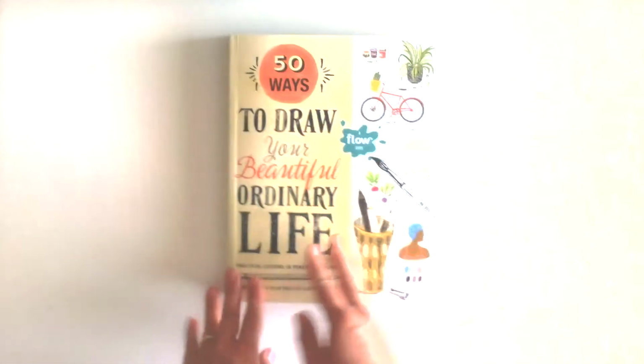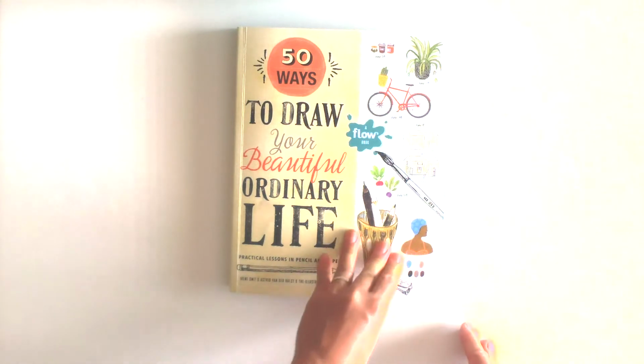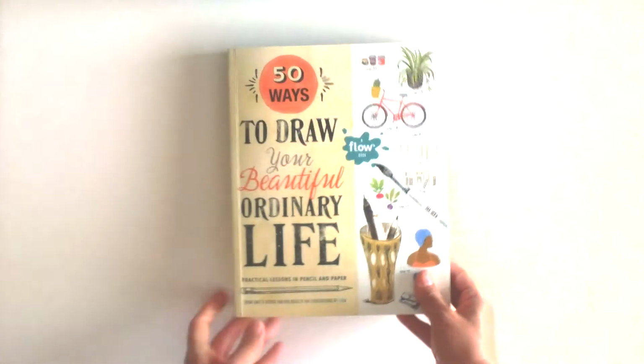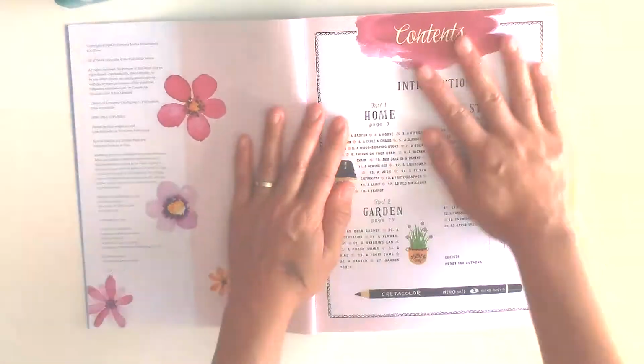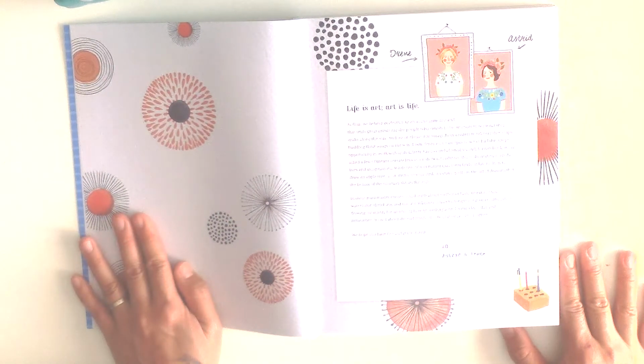And this is the latest book that I got, 50 Ways to Draw Your Beautiful Ordinary Life, because I am a big fan of Flow magazine and Slow Living, just everything they create is wonderful. They use a very large pool of illustrations from different artists and just a very cool style that is sort of vintagey, which is not, I'm not actually super vintagey or 50s, but when it's mixed together with lots of different styles, I do like it.